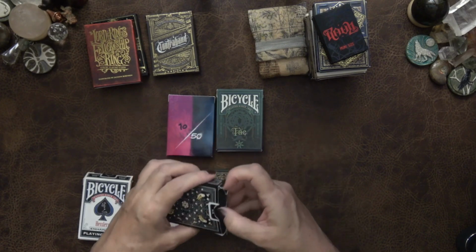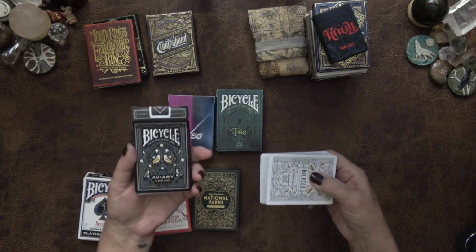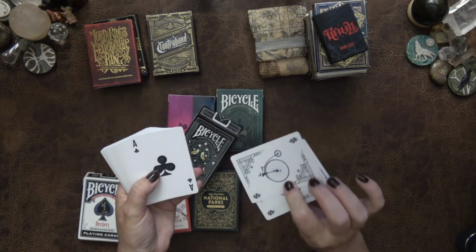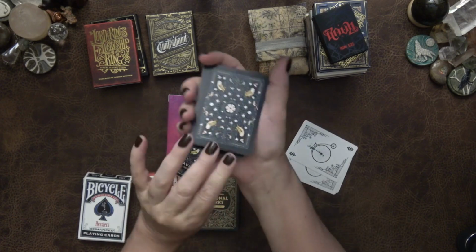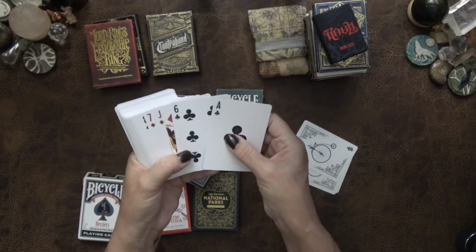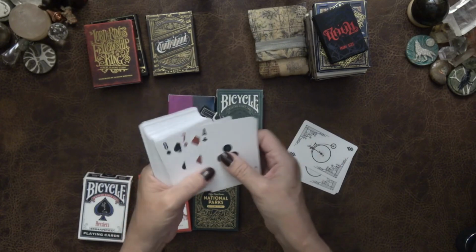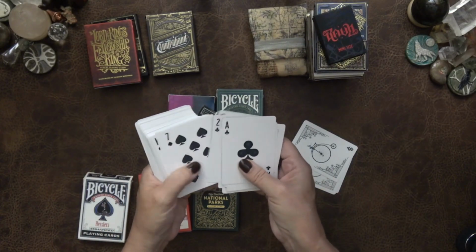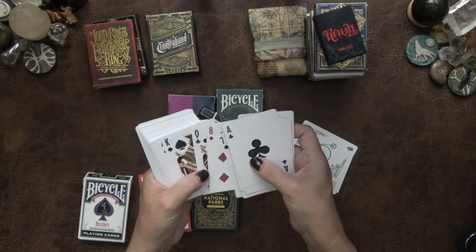This is one I do love so much. This is a Bicycle Aviary. I love this deck. I just love the aesthetics of the back. I like the owl there. This one I most 100% could use for divination. There's nothing here that would stop me. I just like the distressedness on it.